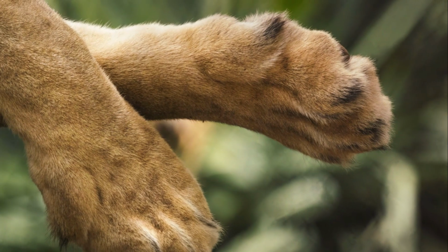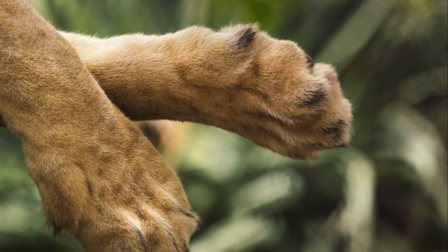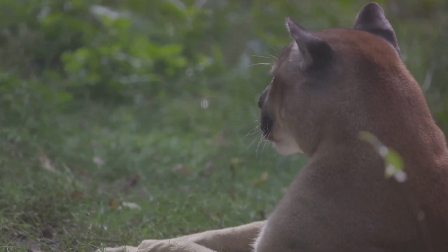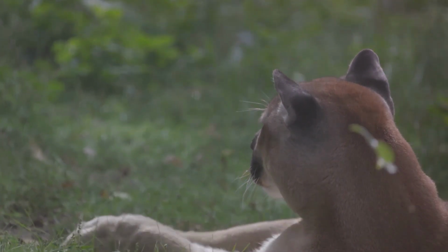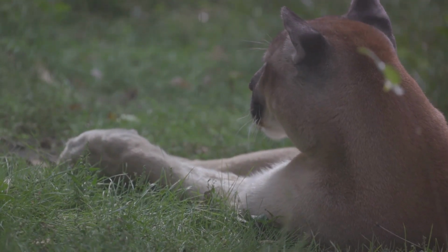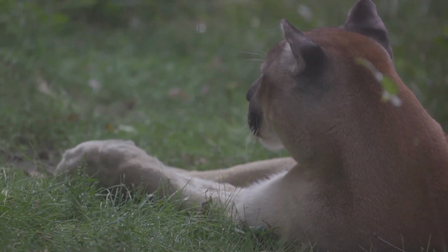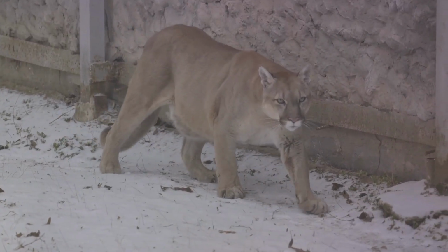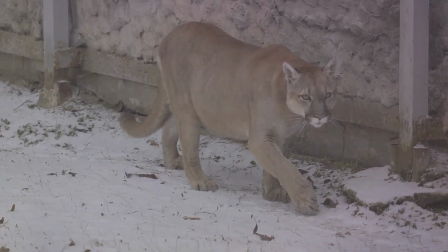And then, there are their paws. Have you ever looked at your house cat's paws? Puma paws are much larger and stronger. They are armed with razor-sharp claws that can retract when not in use, just like a pocket knife. These paws not only help them climb trees, but also enable them to take down prey that's much larger than themselves.